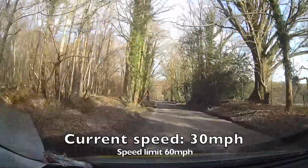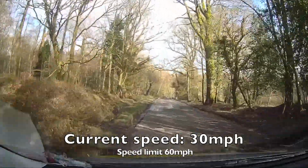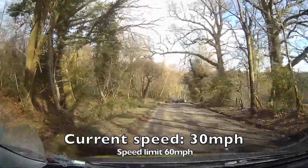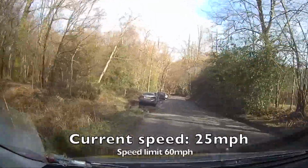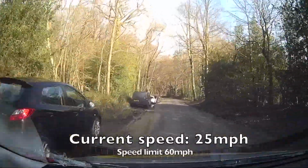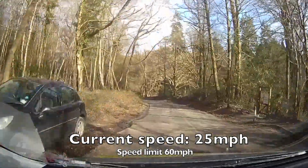Some water at the side of the road, and because it's a hill, the water could be collecting at the bottom of the hill, and there could be a flood at the bottom. So we need to think about this. Also, the road surface isn't too great. Quite muddy, quite a lot of holes at the side of the road. So all these things we need to take into account when choosing what the appropriate speed is.